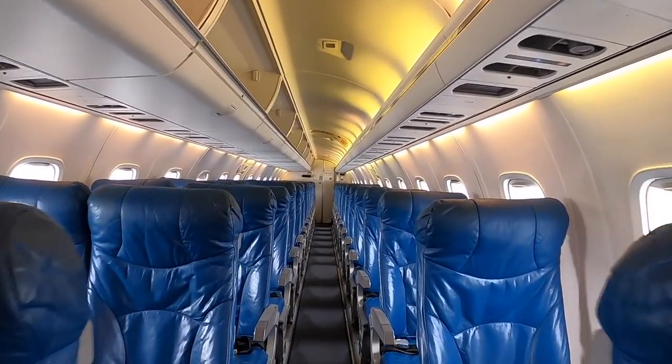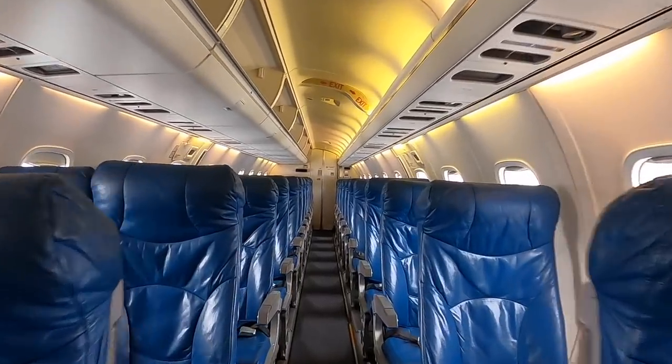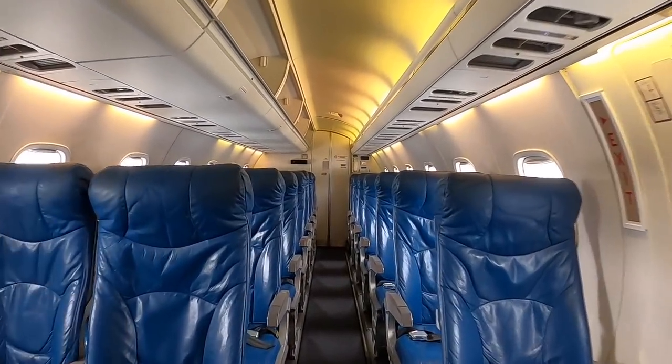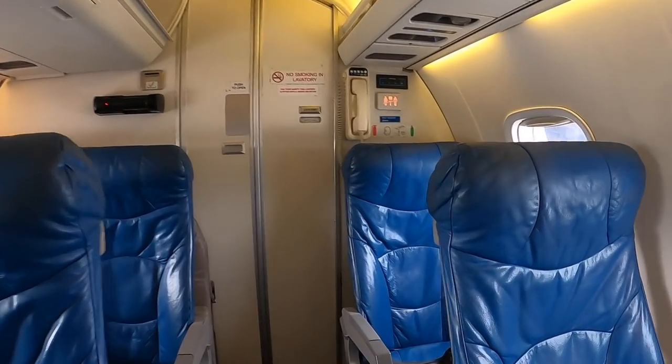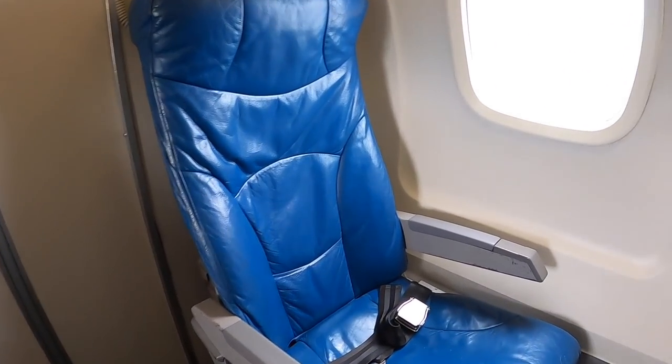Next, we're on to an Embraer for the continuation of our trip down to Glasgow. Now, I chose to sit right down at the back of the bus for this one for a nice engine view, but beware, the legroom is really tight down here, and this seat had seen better days.